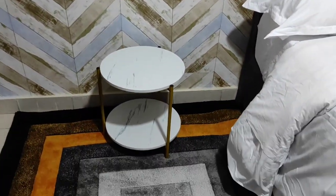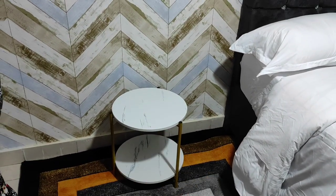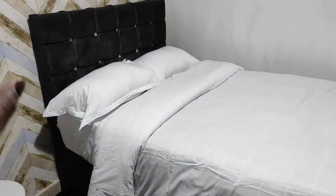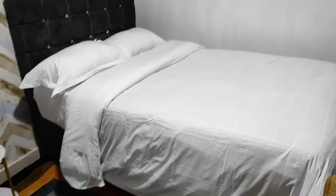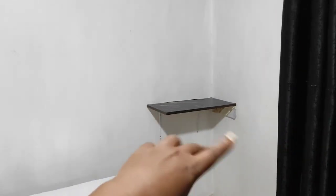Also, this is the table that I showed you guys when it was in the packaging. It's just a small table that we'll use as a side bed. And we have made the bed. We bought white bed sheets, as in white beddings, because white looks amazing. And then over there we had this installed, sort of a storage thing for clothes. So that's where you hang the clothes. There you can place your handbag or whatever, your oil.